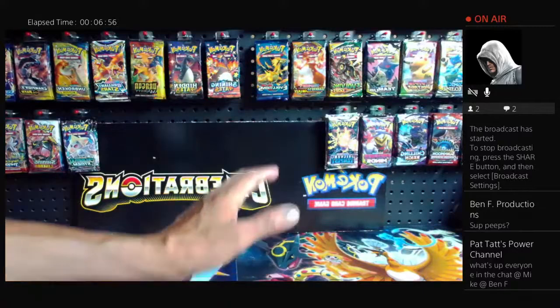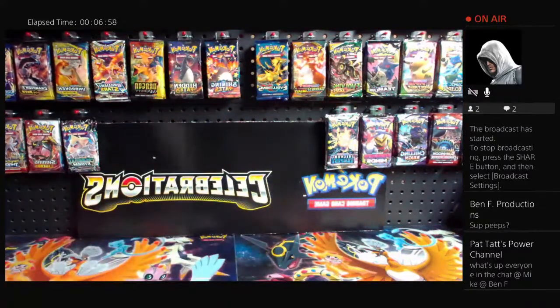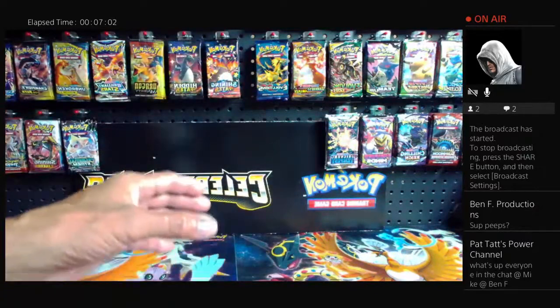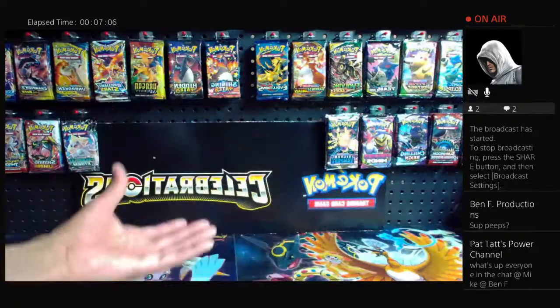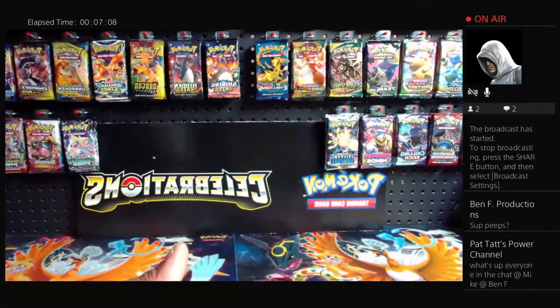PSA slab WotC cards, saying that this is where we should be buying. This is where the money is lying. This is where the gold really lies. Like when you are prospecting, right? You know, out there prospecting for gold. You're in that river with that pan, and you're prospecting, right? You're looking to strike gold.